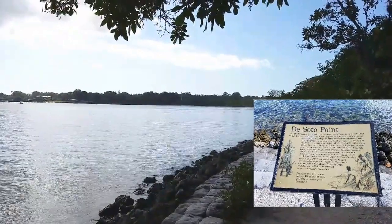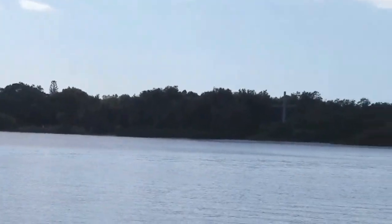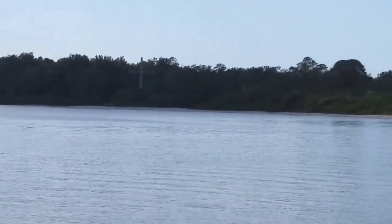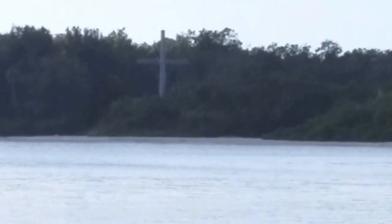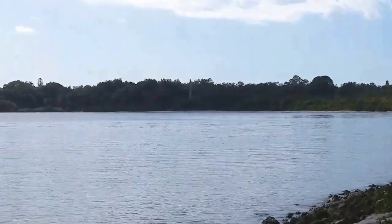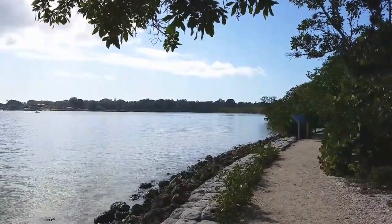I'm going to try to zoom in on it. Let's see if we can see it. It's real hard as it kind of blends in. Maybe we can do some adjustments, but there it is. There's a cross, the man-made cross that was put up. And like I said, I'll try to find the information about it and post that for you too.